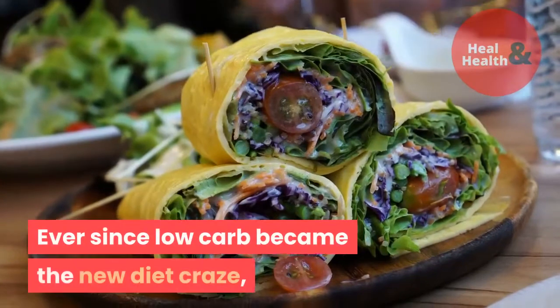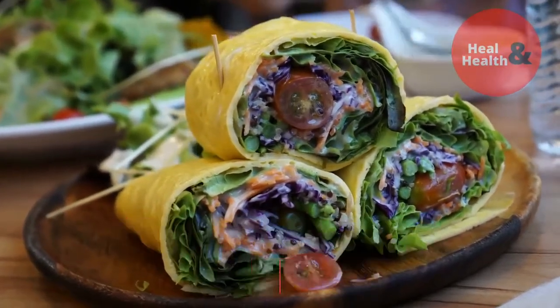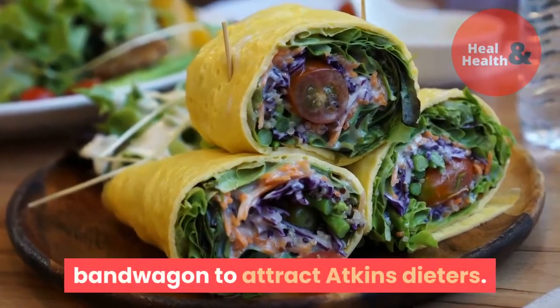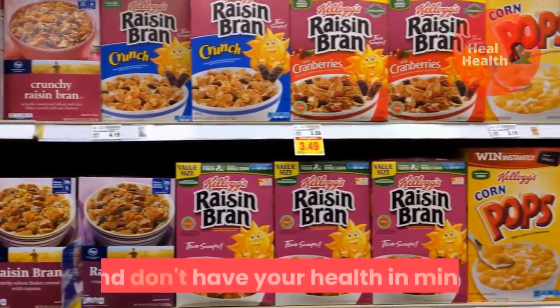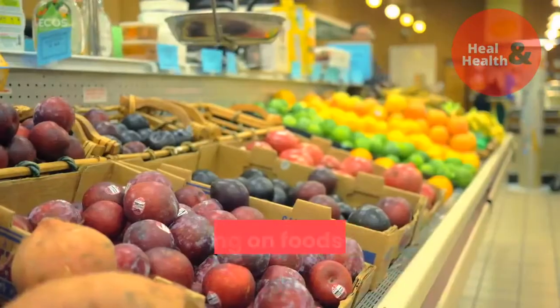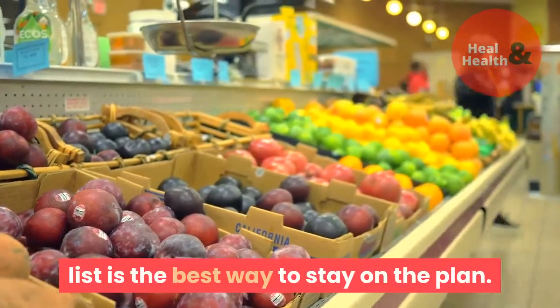You can't always rely on low-carb labels to tell you whether or not something is diet-friendly. Ever since low-carb became the new diet craze, manufacturers have been jumping on the bandwagon to attract Atkins dieters. They label items low-carb to sell products and don't have your health in mind. Relying on foods from your own personal list is the best way to stay on the plan.